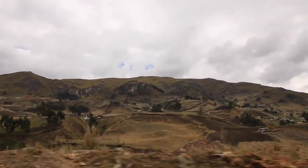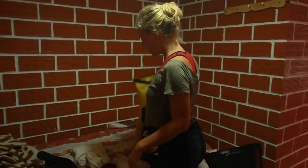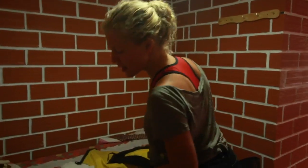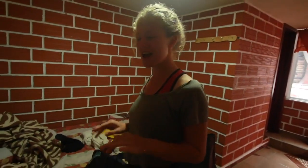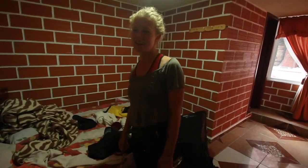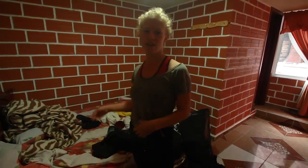Where the hell are we? So, we took the night bus from Bahia yesterday to Latacunga. I was editing the new episode in Bahia, minding my own business. All of a sudden, he comes and slams two bus tickets on the table. Says, we're going inland today. So we spent the whole night driving up those mountains, and now we're gonna go hiking.